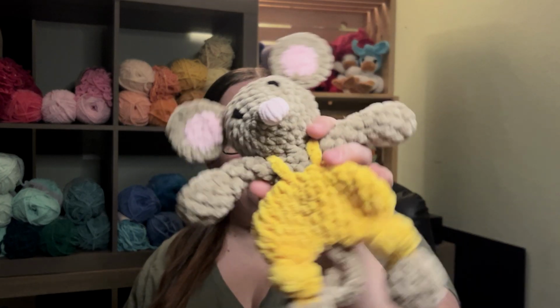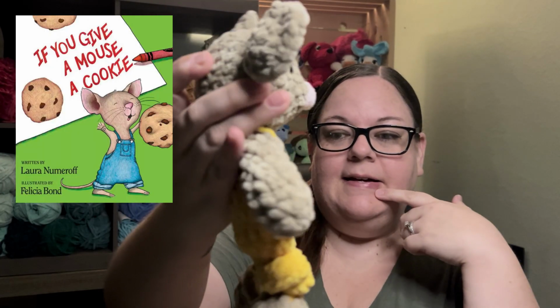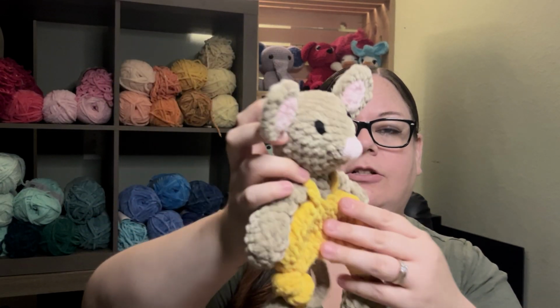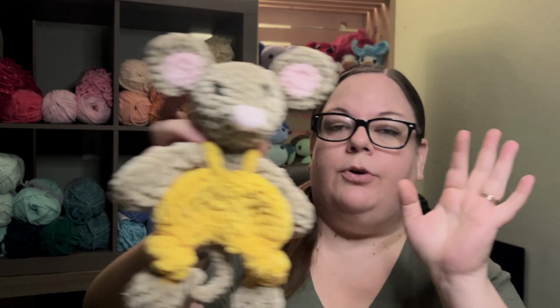Granted, the overall color is not the correct color because I did not have the correct color for the overalls. However, I think he still turned out super cute. This cute little mouse snuggler. This is the mouse from If You Give a Mouse a Cookie. And he's got little blue overalls for those of y'all that know. But I still think he turned out super cute with these yellow overalls. And then of course embroidered eyes. I try to do embroidered eyes for all my snugglers.